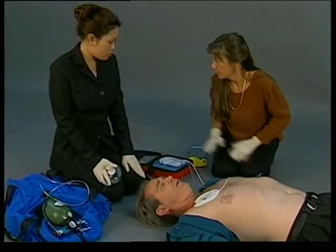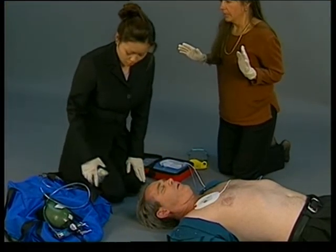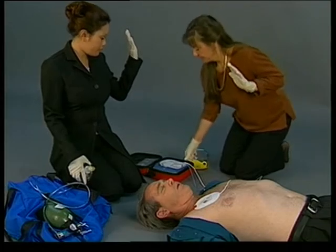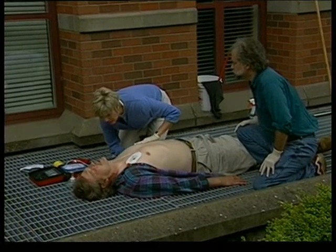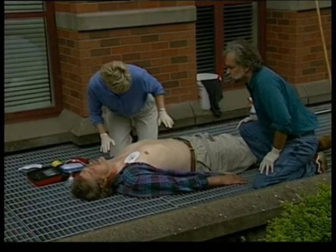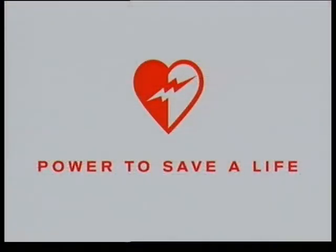Best of all, when you are trained in using the HeartStart defibrillator from Philips, it can mean the difference between life and death for victims of sudden cardiac arrest. The HeartStart defibrillator, power to save a life.